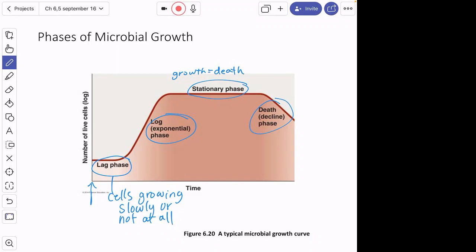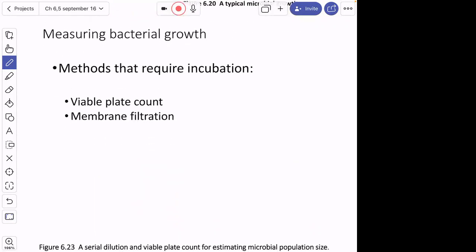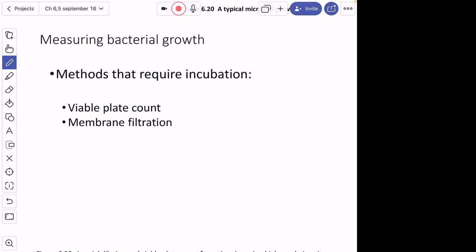Sometimes we want to know what stage our culture is in, so it's advantageous to know whether they're growing or not. So I want to investigate some different ways to measure bacterial growth. 2 ways that require incubation, and then we'll talk about 4 different ways that don't require incubation. The 2 methods that require incubation are the viable plate count, which should be familiar if you're in lab, and we'll talk about it briefly here, as well as membrane filtration.